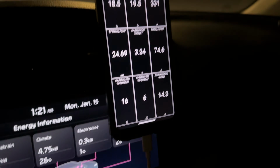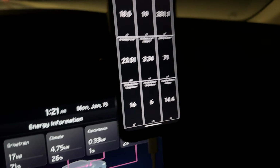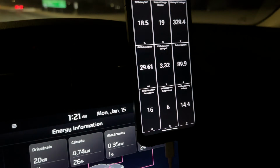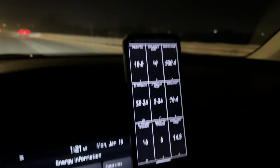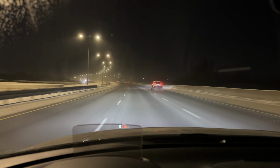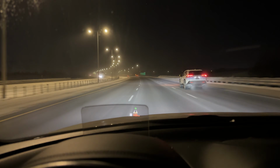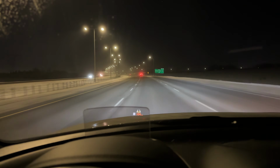But the battery's been increasing. I think the car's been heating up the battery a little bit because we do have winter mode on. So Kias don't have battery preconditioning like other cars have, but I mean, it's okay. All right, so now the mission is to get to the charger in Sherwood Park, which shouldn't be too far away.